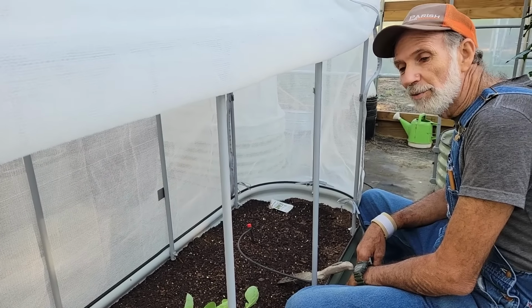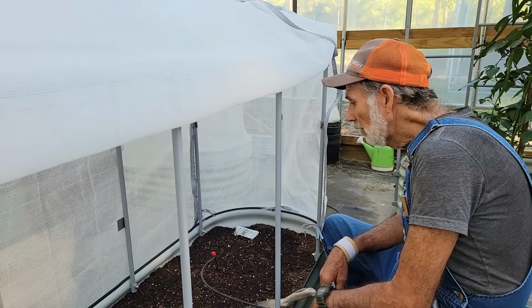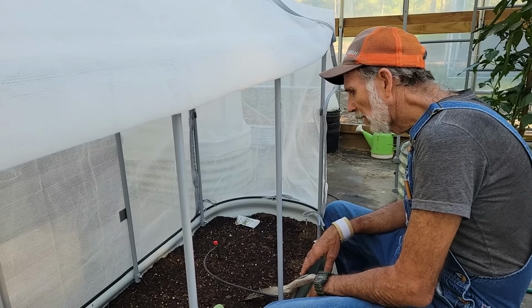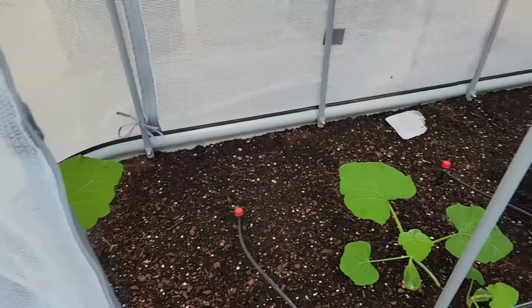I don't know if it's been too hot, because it's been over 100 degrees. I came out here one day, it was 120 degrees in here. I don't know if that's what it is, but I know this: I'm not going to keep waiting, okay? We might have some lettuce come up at some point.